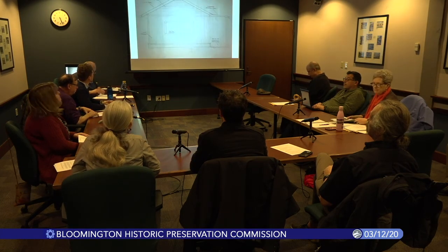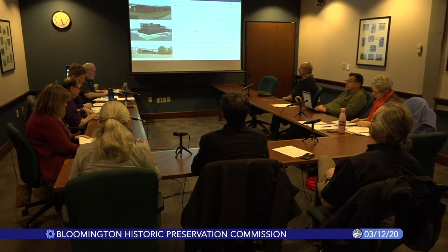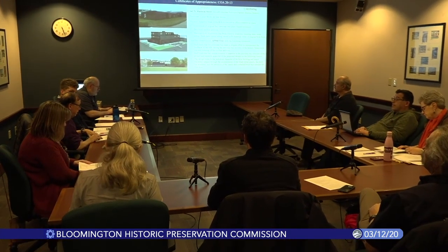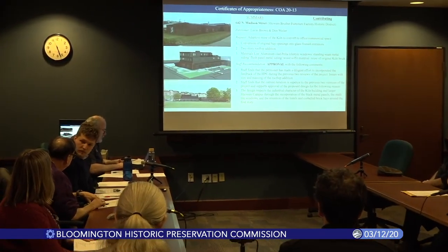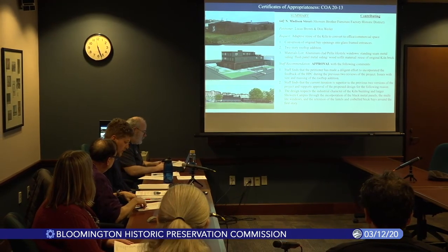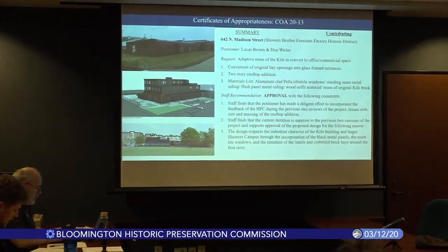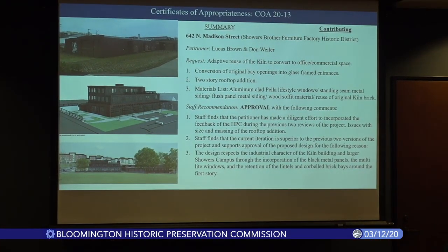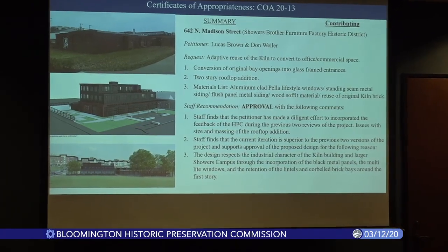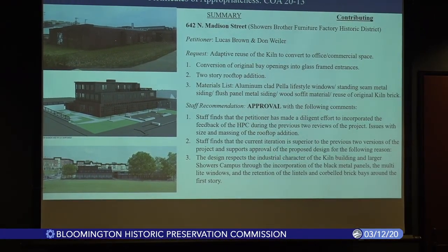Okay, let's move on to COA 20-13, 642 North Madison Street. You want to do the presentation? I'll just run through this. So we've seen this now several times. This is the latest iteration based on feedback given at the February 27th meeting. This is just a quick reminder. This is for adaptive reuse of the kiln building, converted to office and commercial space.